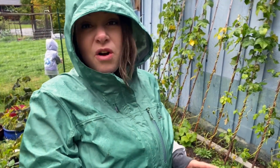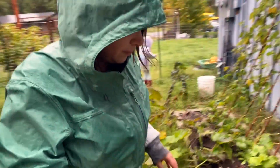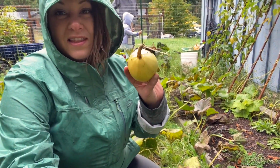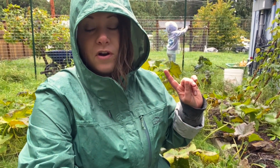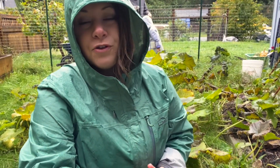We did not really get any spaghetti squash, which we usually get a ton of, but it's an early producer. And because we had just a bad early part of our summer, this is all we got this year, two about this size. We also planted some pie pumpkins out here, just like the ones that came out of our compost, but they literally did not do anything. They didn't produce at all. So I'm really thankful that we got the harvest that we did out of the compost pile.